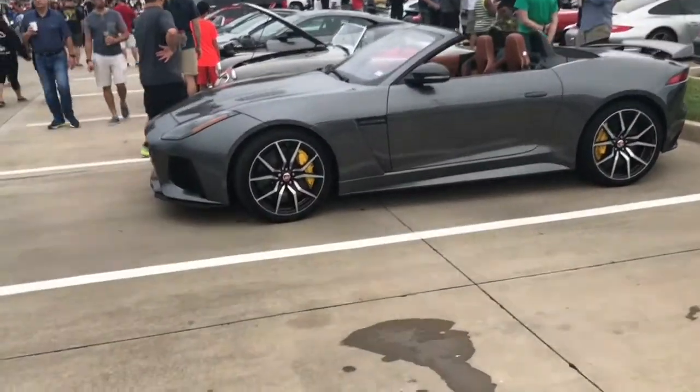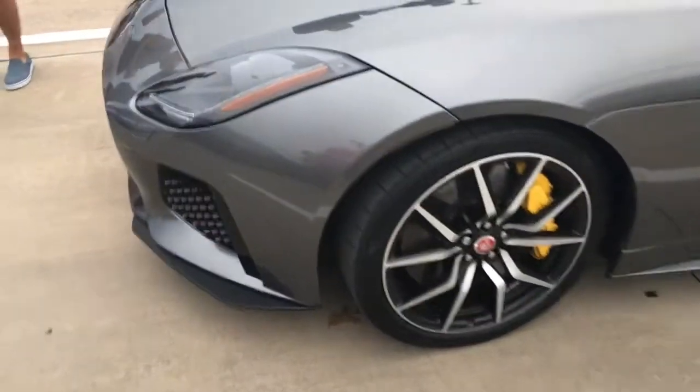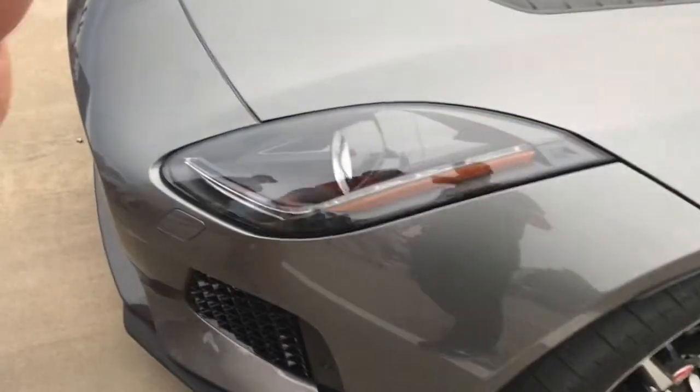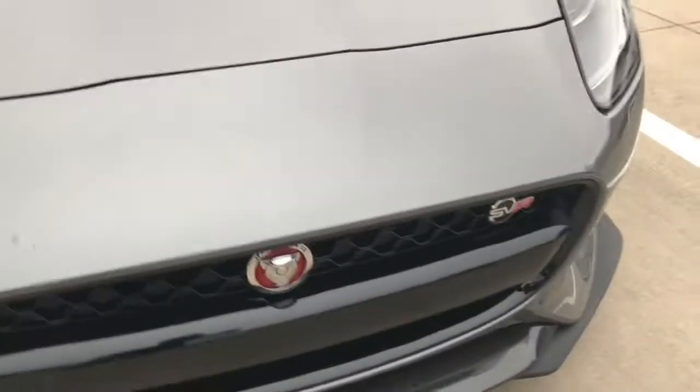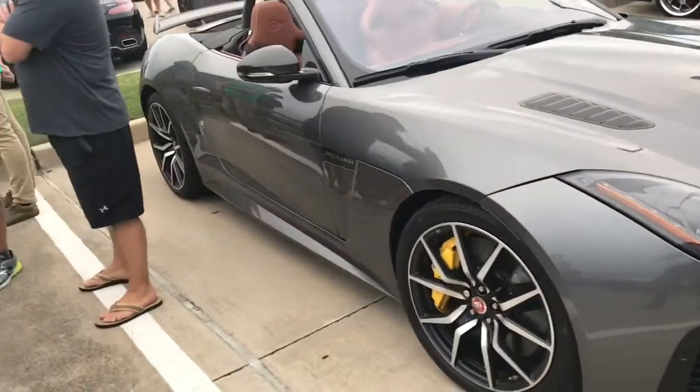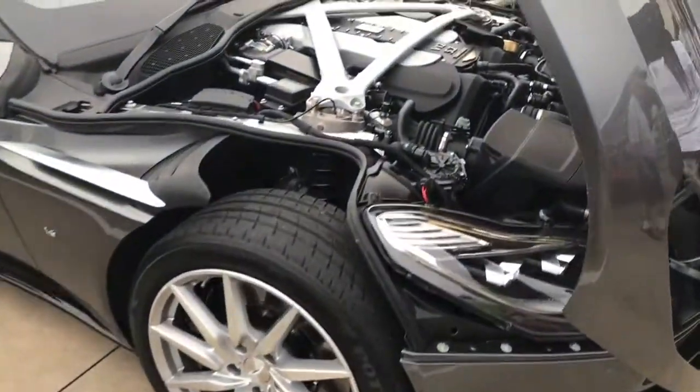Jaguar F-Type SVR. Is this the SVR? Yeah, there's a DB11. Oh, shoot, bro. Hold on one second. Check this out, guys. Yep, it's the SVR. Very nice. Convertible, too. Here's the Aston Martin DB11 again.